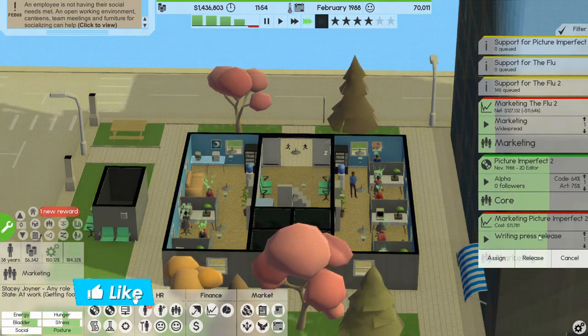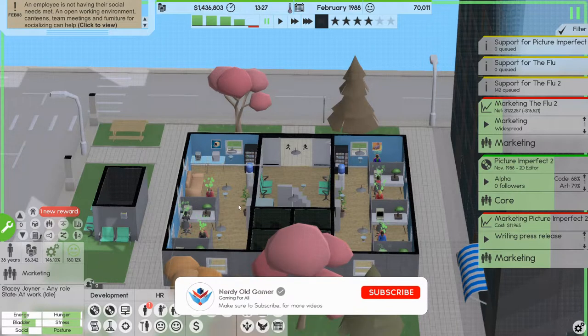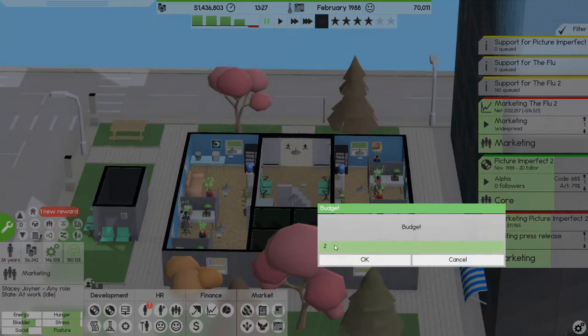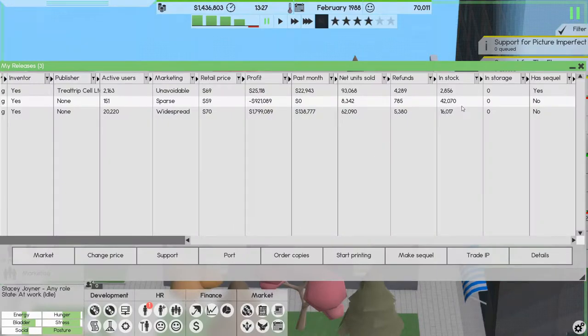We're actually coding faster than they're writing a press release. We need to get more marketers, I think. Let's reduce our marketing budget here to 25,000 because sales are dropping off. Is it because we don't have any in stock? No. So the flu, the first one, is still selling a little bit somehow.